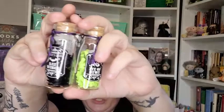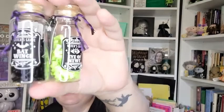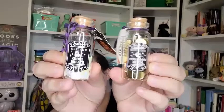And then, also in the dollar section, I found these much sought after potion jars. Apparently they came out last year. I hadn't seen them, but they're these little potion jars. So we have Eye of Newt and Bat Wings. And then this one is Witch's Brew and Haunted House Dust. Then we have Full Moon Magic and Ghost Breath. And then this one is Dragon Essence.